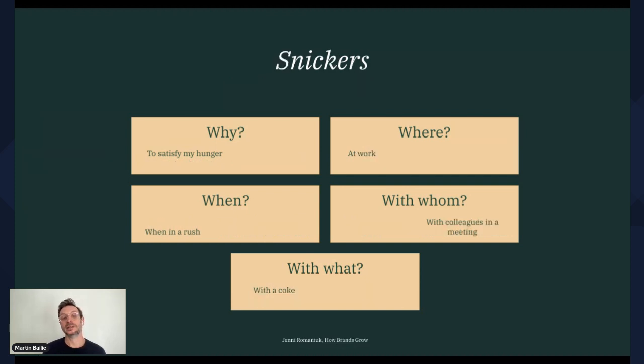So if you think about Snickers, it could be to satisfy my hunger, but it could also be a few other things. I could have it at work, but I could have it in commute, or I could have it before a game. I could have it when I'm in a rush, or even when I'm wanting something kind of indulgent in the evening. With whom? Well, it could be at work and with meetings, and I might be having it with a drink, like a Coke. So you can see how the importance of brand building is to create lots of associations.